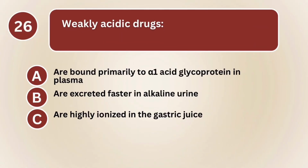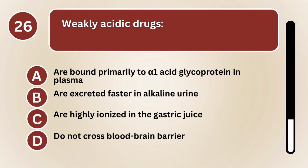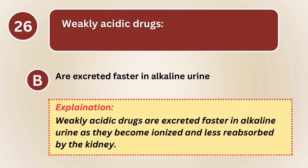Weakly acidic drugs: A. Are bound primarily to alpha-1 acid glycoprotein in plasma. B. C. Are highly ionized in the gastric juice. D. Do not cross the blood-brain barrier. Correct answer is B. Are excreted faster in alkaline urine.